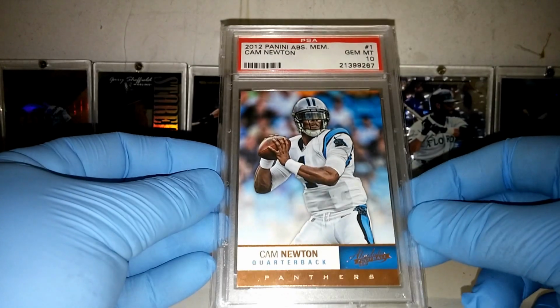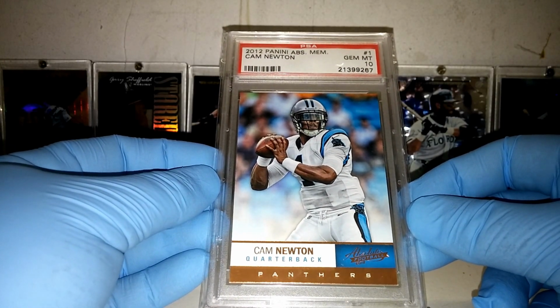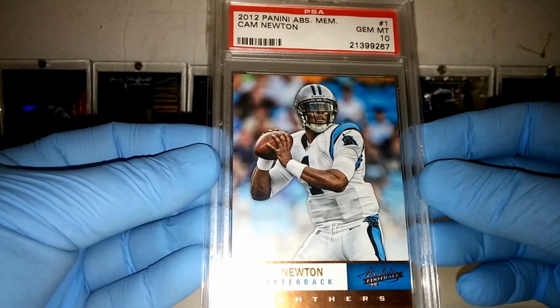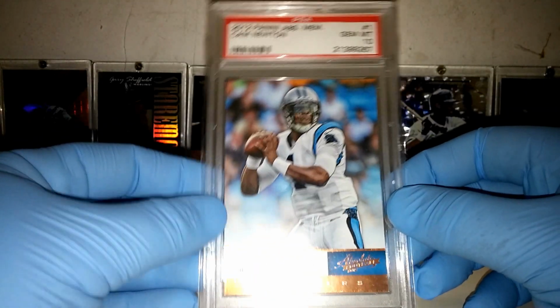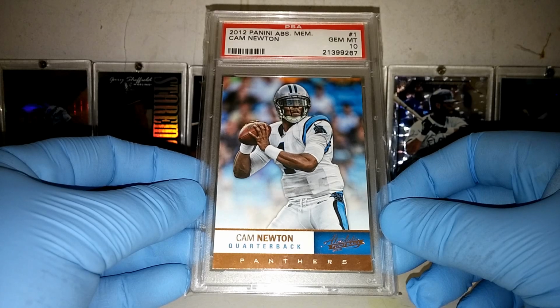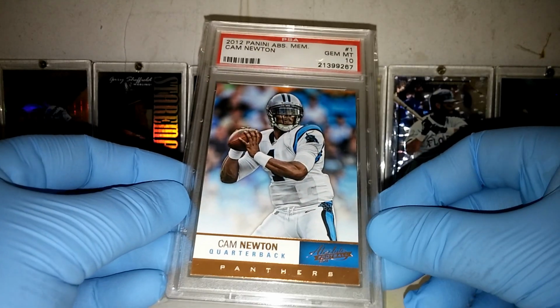And as far as my Cam Newton pickups, picked this one up right here out of Absolute. This is a Pop 1, kind of a cool card. Number one, and the jersey's number one. How about that? Is that what they call an eBay number, eBay 101? It cracks me up with that one. But anyhow, this is a Pop 1. There's some nines out there, but this is the only 10. Glad to add that to the registry.